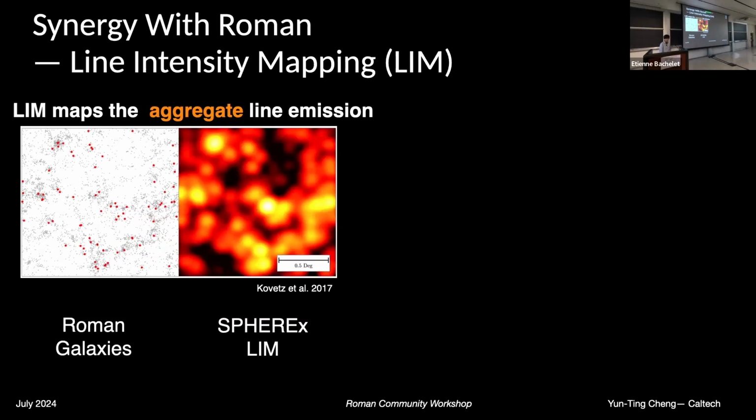Okay, and another interesting application we can do with SPHEREx and Roman is something called line intensity mapping. Again, in the SPHEREx data, we look at the aggregate emission coming from all the sources. If you just take the SPHEREx data and focus on one single frequency band, that can capture the emission from certain spectral lines. So in SPHEREx, we'll get a view of the light emission coming from all kinds of sources, in a low resolution version like this.